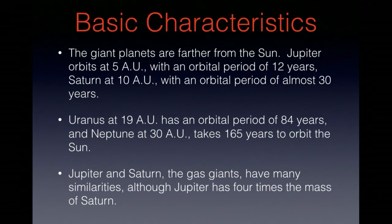Jupiter orbits at 5 astronomical units with an orbital period of 12 years. Saturn orbits at 10 astronomical units with an orbital period of almost 30 years. Uranus at 19 astronomical units has an orbital period of 84 years. And Neptune at 30 astronomical units takes 165 years to orbit the Sun.